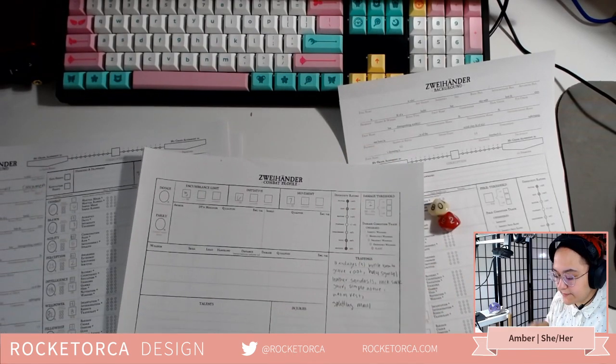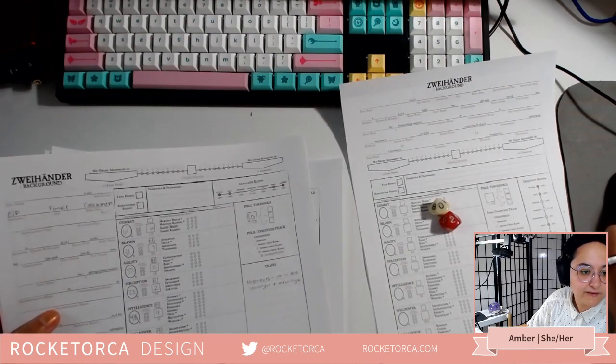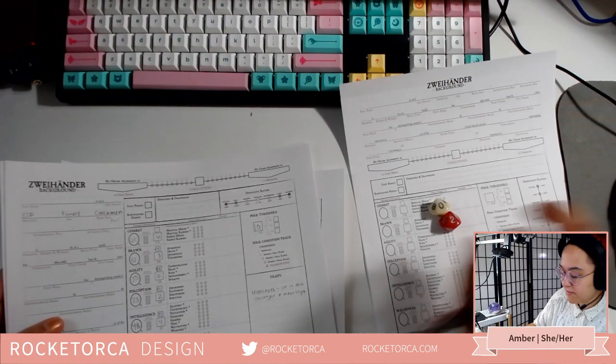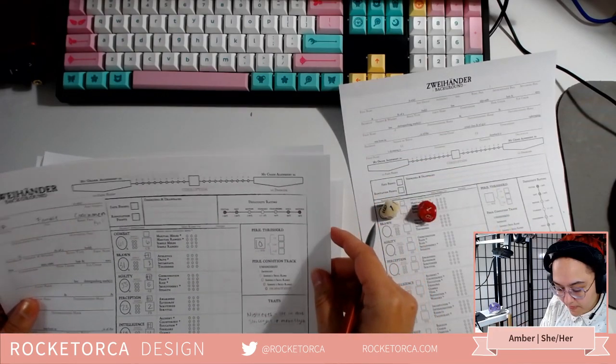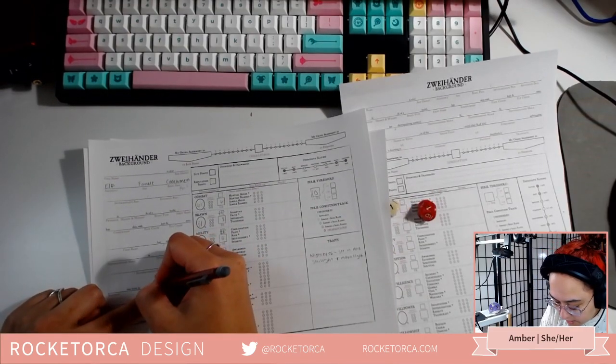Dang, nice. Okay, cool. And then we get to do the background. Yay! Fun part. Season of birth. When was unnamed elf born? 11. Spring. So, down here, spring.